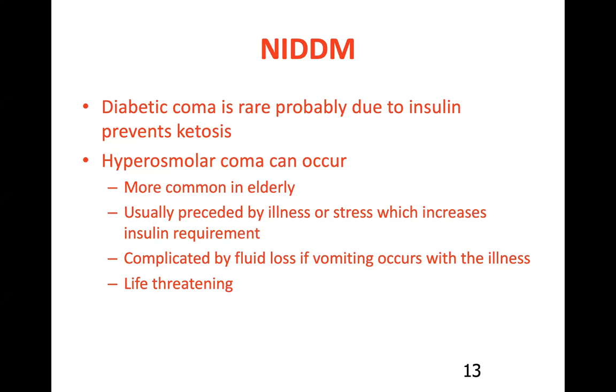Typically what we've seen is the elder person has diabetes, the non-insulin dependent diabetes, and then they get ill or undergo some sort of stress. Their insulin requirement goes up and they just can't quite meet that. Sometimes if they're ill and been throwing up, this can make some complications. Diabetic coma can be life-threatening. Hyperosmolar coma can be life-threatening. So both can, but the mechanisms are different.